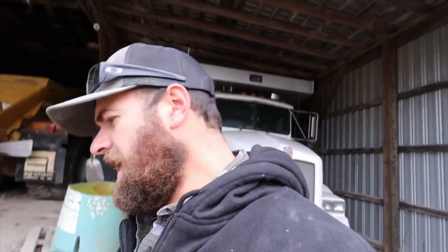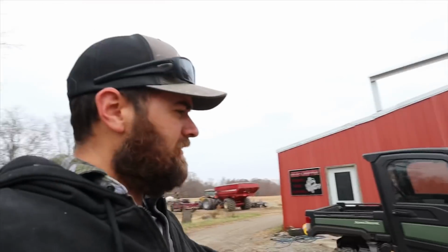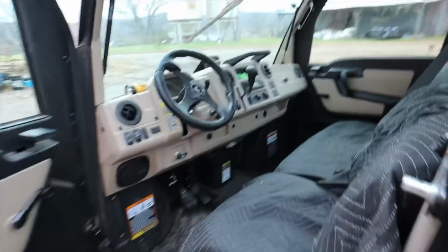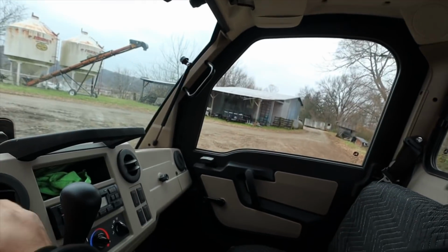Actually, like a heat wave today. It's only 45, 50 degrees. It's pretty good out here. Dad, he's already at the field, him and George. Supposed to run BJ over there. We're pretty close to the house, so definitely stealing Dad's gator to do that. Ooh, got the heat on.